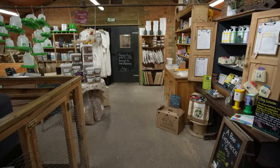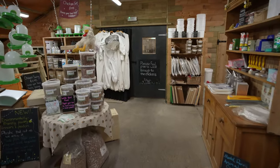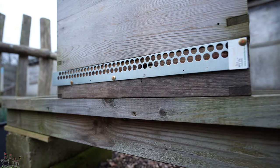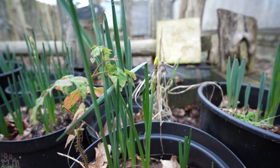It's the 26th of January, and Roger and I think it's probably a good idea to check on fondant and stores, and check the entrances aren't blocked up.